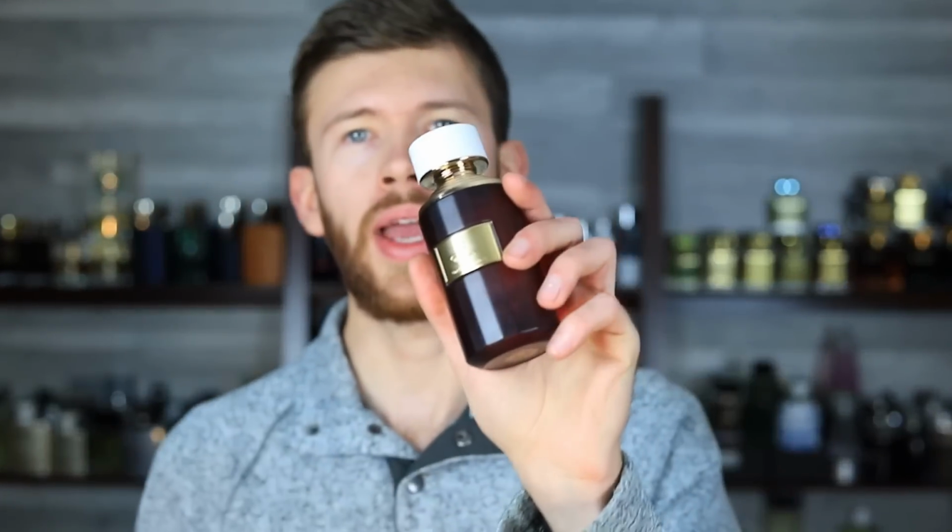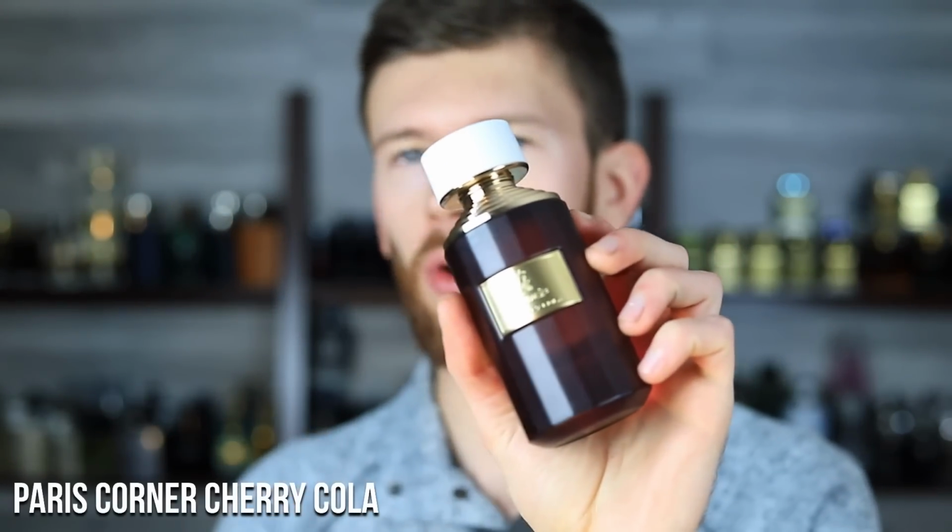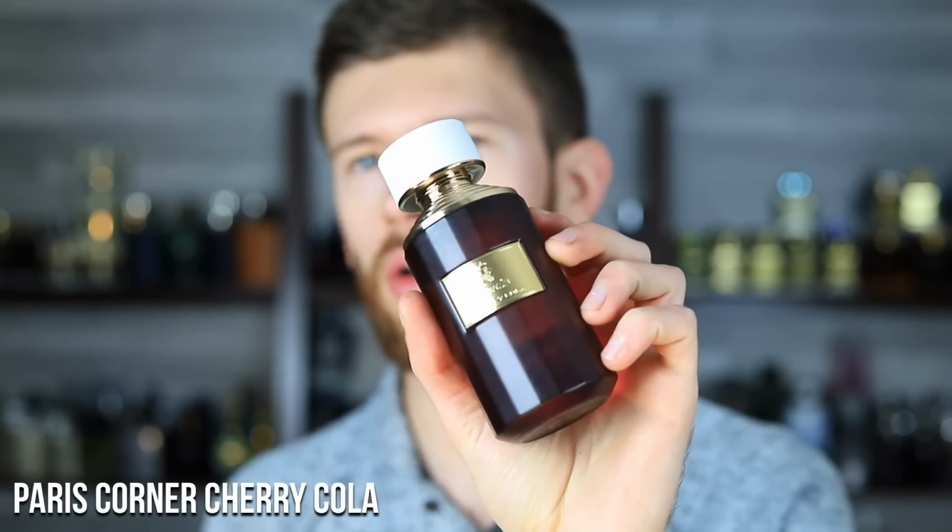Just saying that right here. Not to say that any of these are bad quality, because at the respective price points, they do a great job. But this one is kind of in a league of its own. Like, it's really good. Running down to the end, we have Paris Corner Cherry Cola, which is Mancera Tonka Cola.